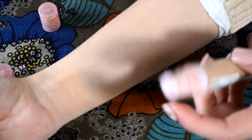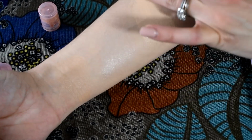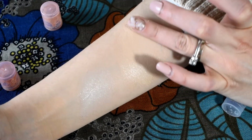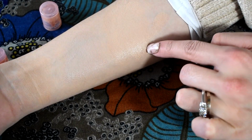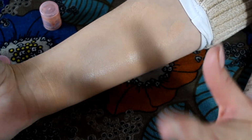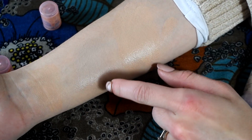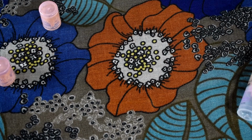And then I also have vanilla, which now that I'm swatching it, does look like a better match for me. This has a little bit more warmth to it, but not oranginess. Yeah, I think I'll keep vanilla and light, and I'll get rid of beige because I just don't need 3 shades of this formula, and I feel like these 2 are going to suit me the best. So we'll keep 2 and declutter 2.